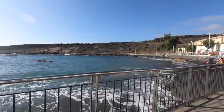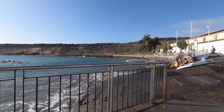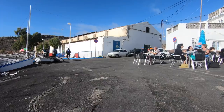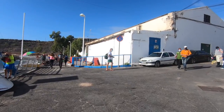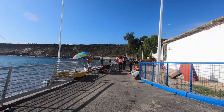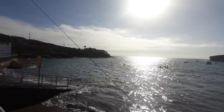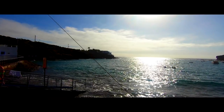Now the tide comes in and out here quite a lot, so usually there is a beach there, but it is high tide at the moment. And you can rent these canoes. Or just lay with a cerveza or a vino tinto. This guy looks like he's struggling. Beautiful bay. El Puertito.